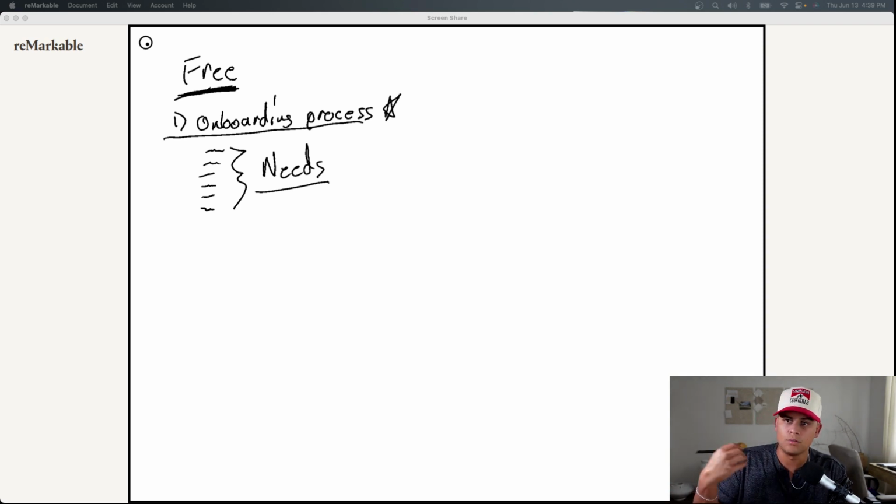You want to start building that onboarding process so that once you start getting paid clients, it's not a mumbo jumbo. You're not calling them every 2 minutes. Hey, I actually need this. I actually need this too. I need this, because you want it to be as easy and seamless for them to do business with you. So number 1, you're building out your onboarding process.